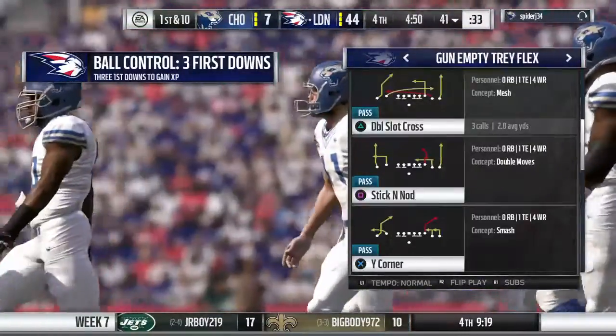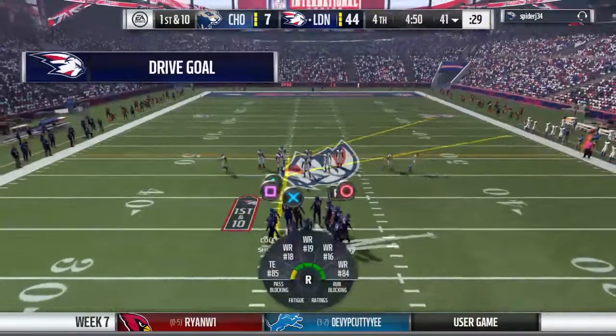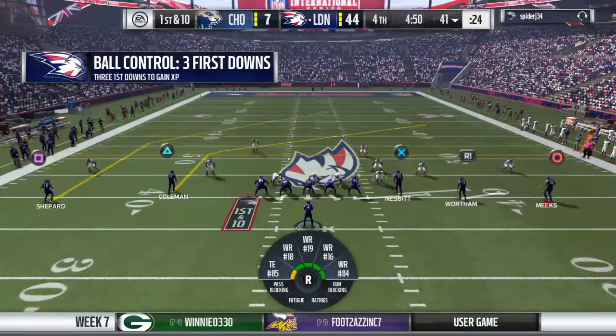Well, this winds up an empty possession. Everything looked okay. He just never got the ball on target. And knowing him, he'll be disappointed with that effort. Let's go.